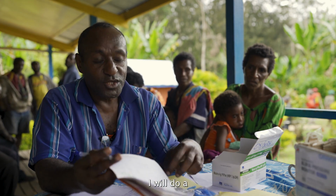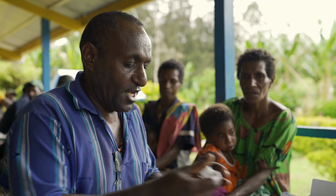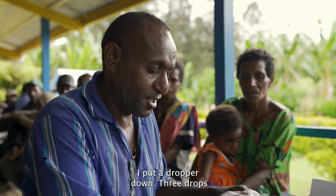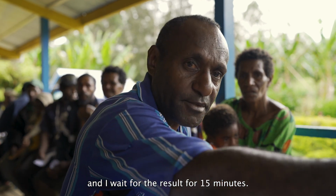I will do a malaria kit test. I put a dropper down, 3 drops, and I wait for the result for 15 minutes.